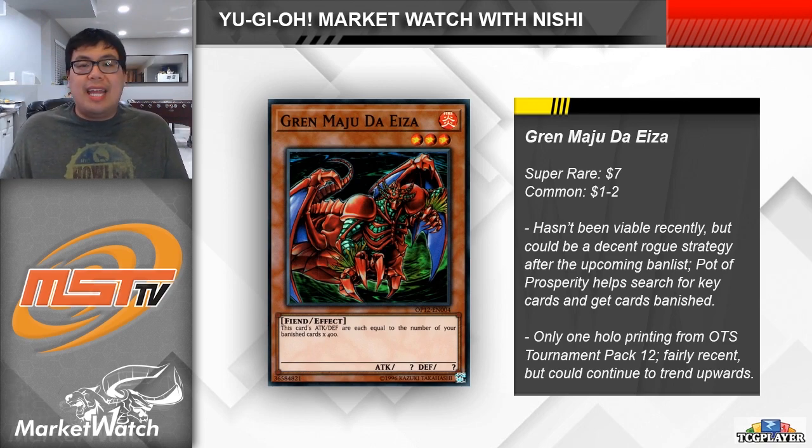deck once again in the future, maybe after the next ban list, as we did see a small bump up in the price of the super rare copies of Gran Maju, which are currently sitting at $7 each. Of course, the commons are still only $1 or $2, so still very affordable, but these supers are the only holo version of the card that are currently available.